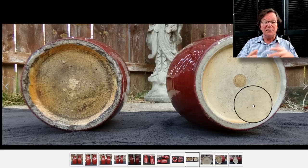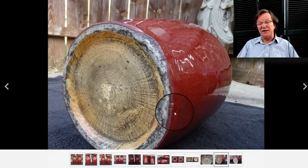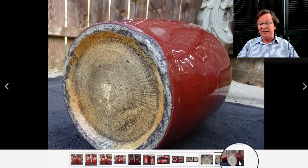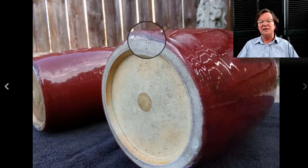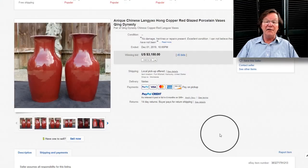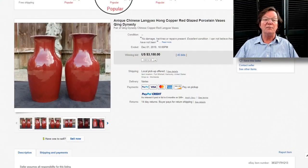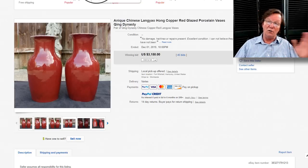But the bases on these did vary quite a bit on how they were finished and worked on. If the glaze ran over the edge a bit, you'll find spots where they polished the glaze back. They cut the glaze back a bit. Here you can see where they've polished it. It's polished through the glaze to get the bits off, so the thing will stand up. And the pair ended up selling for $3,150. All right, that was a very strong price, but fully covered copper red vases often do well, as long as they're late Qing or early Republic or older.